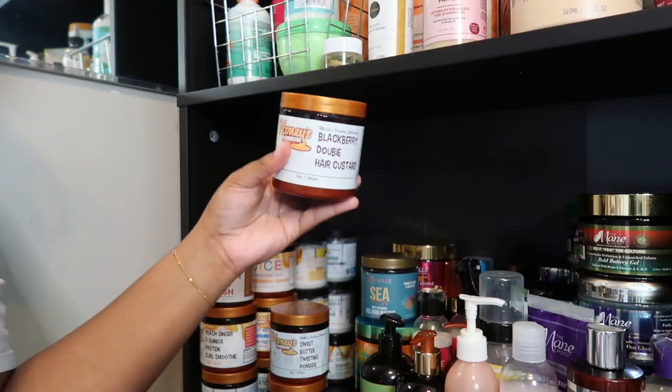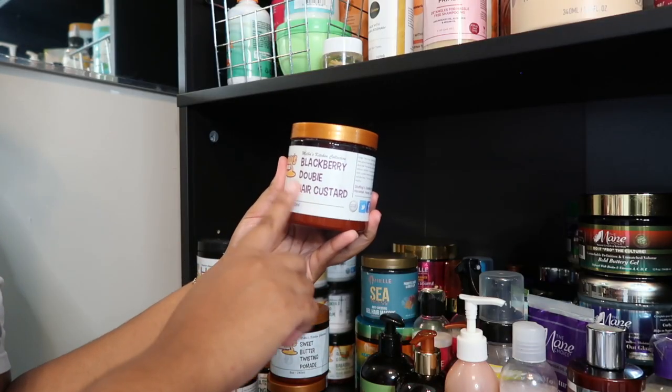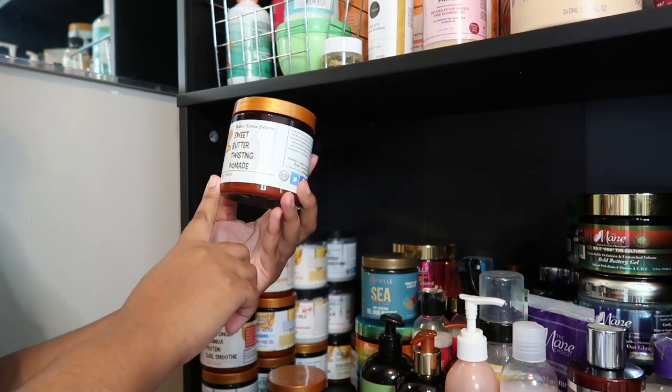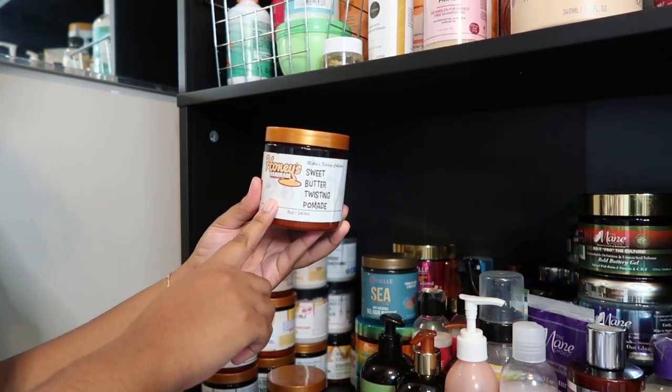I have from Melba's Kitchen Collection Edition 1. This is the Blackberry Doobie Hair Custard. I have from Melba's Kitchen Collection Edition 1 as well. This is the Sweet Butter Twisting Pomade.